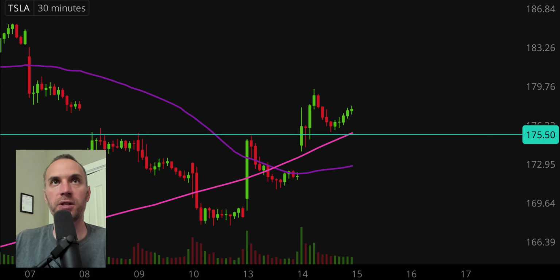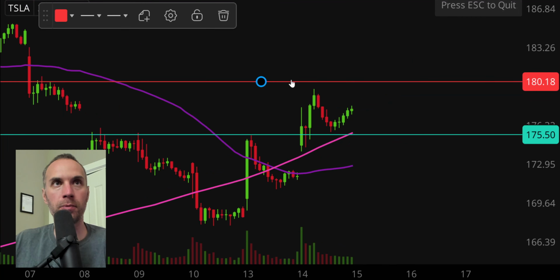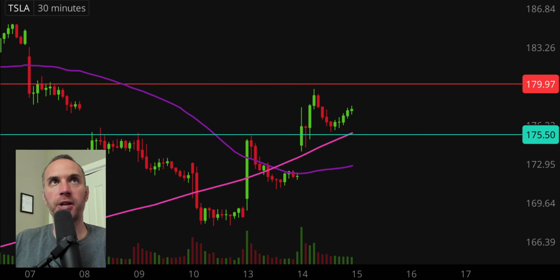In terms of areas of resistance, the next key battleground to watch moving forward is going to be right here around the 180 mark. So keep a close eye on 180. You can see that was basically the peak of this consolidation right here. And right there, it didn't hit it exactly, but got within the general vicinity. So for argument's sake and clarity's sake, let's just call it 180 key battleground moving forward.